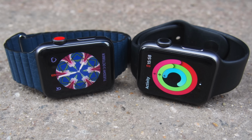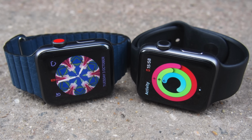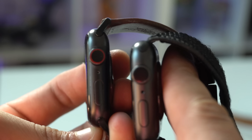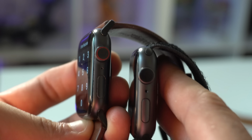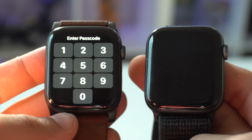Exterior-wise, the main difference between a cellular version and a non-cellular version Apple Watch is that on the Series 3 you see this red dot, and on the Series 4 and 5 there's a little red ring that goes around the digital crown. But you don't need the cellular version to track your GPS runs or other outdoor activities, as GPS is standard and there's no service fee required to have this feature activated.